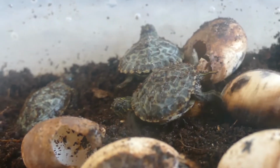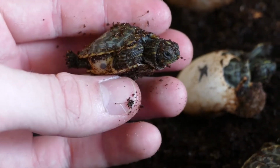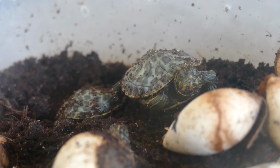You'll notice that some turtles have a little orange bulb on their stomach, and that's actually the egg yolk. Basically, they won't be eating for quite some time. The egg yolk is slowly absorbed into their body while they're still trying to figure out how to move around. Looks kind of weird, but I guess it works.